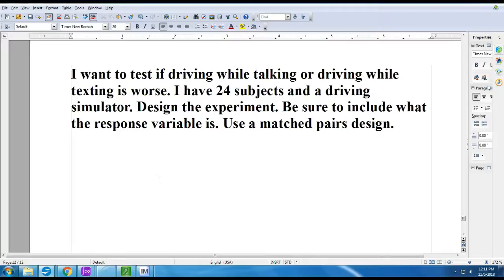Yeah, it's matched pairs, so think about what's the most similar thing to any one person. It's that same person, right? And you do have to randomize something. We'll talk about why.